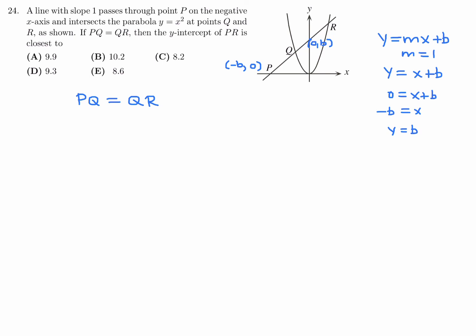So the first thing I need to do is figure out the coordinates for Q and R. Q and R are the intersection points between the line y is equal to x plus b, which is this line, and the parabola y is equal to x squared. So set them equal to each other and solve, and we will get the following. Bring everything on one side, x squared minus x minus b is equal to 0, and now we have to use the quadratic formula to figure out the value of x.